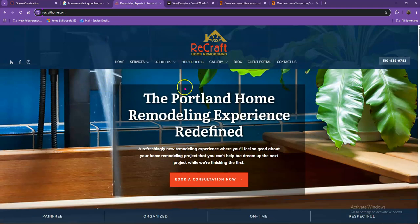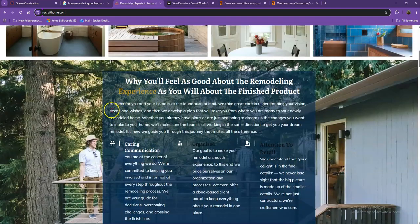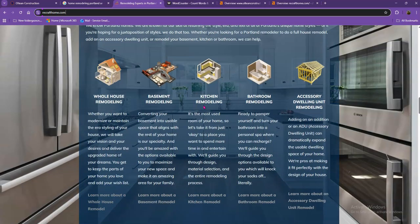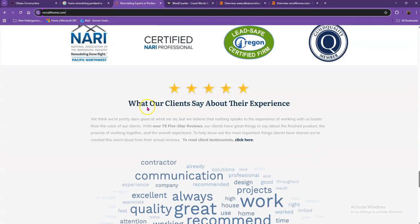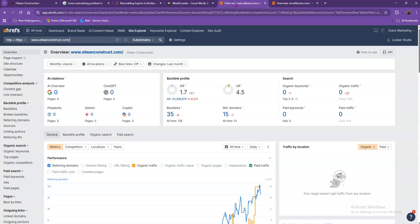With their website, they also have their logo at the top. They have photos as well, and the services they offer. They have a good amount of content, client testimonials, which is important for a website, and a pretty good layout as well. They have their video, FAQs, partners, blogs, and so on and so forth. Let's go ahead and move on with the numbers.